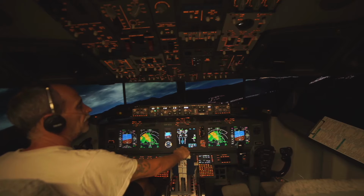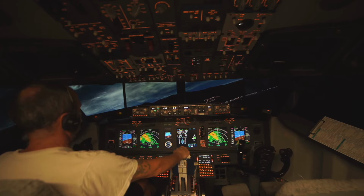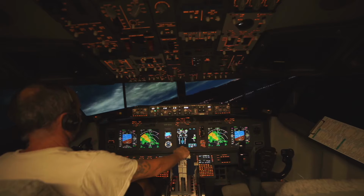Route 1851, next right on Hotel Towers, 1837. 1837 on Hotel Towers.